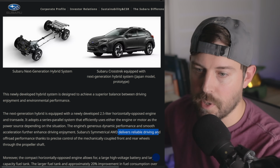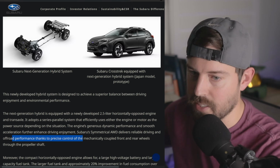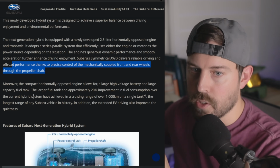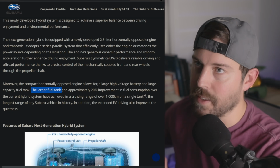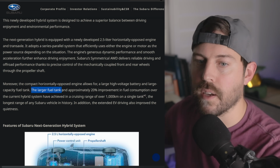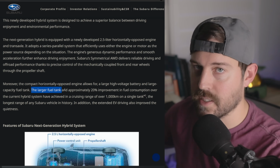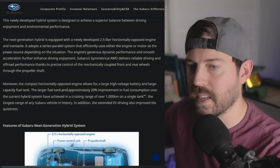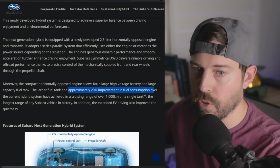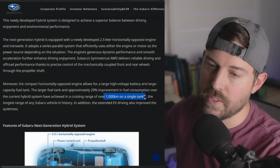But this is going to be delivering reliable driving and better off-road performance thanks to precise control of mechanically coupled front and rear wheels through the propeller shaft. So we have a larger fuel tank. Now, keep in mind, they're comparing the fuel tank to what's available in Japan. When I ran the numbers of the fuel tank size, it's the same fuel tank we already have on the Crosstrek here in the States, which is a little over 16 gallons. But they're saying we have a 20% improvement in fuel consumption over the current hybrid system, and you can get a cruising range of over 1,000 kilometers on a single tank.